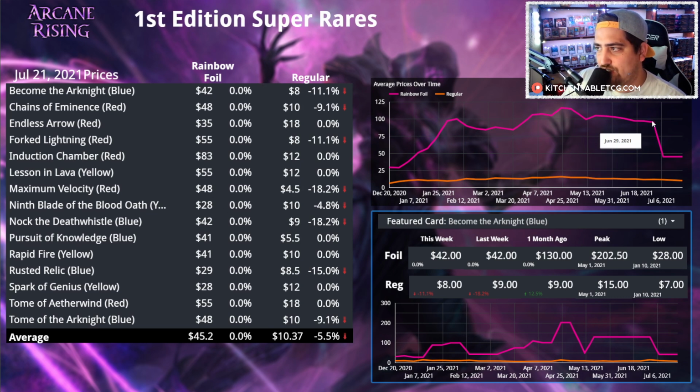Remember, we had this huge downtick, one seller going on eBay and selling tons of super rares at cheap prices. So that dropped the average price down. We haven't really seen much action. No one's confident enough in the market to start buying up again. Same thing on the regular super rares, down 5% for an average of $10. No huge sold listings or anything like that. Just a lot of downward pressure individually on cards.